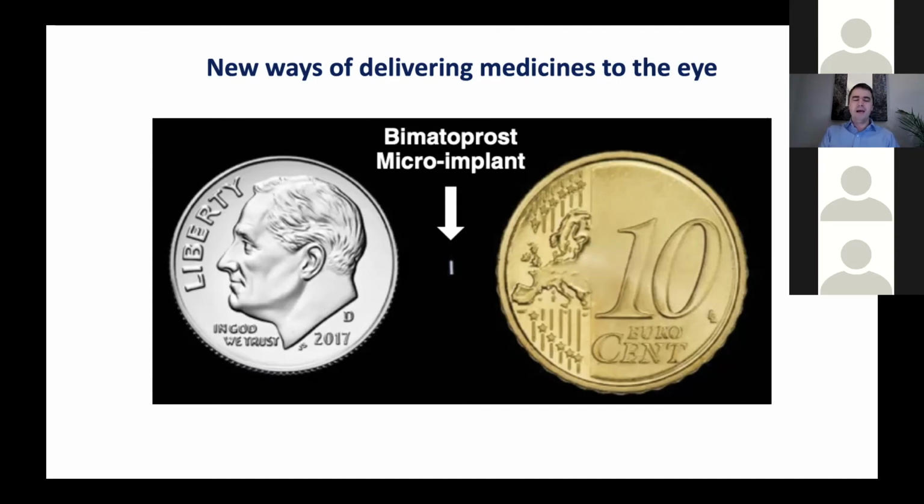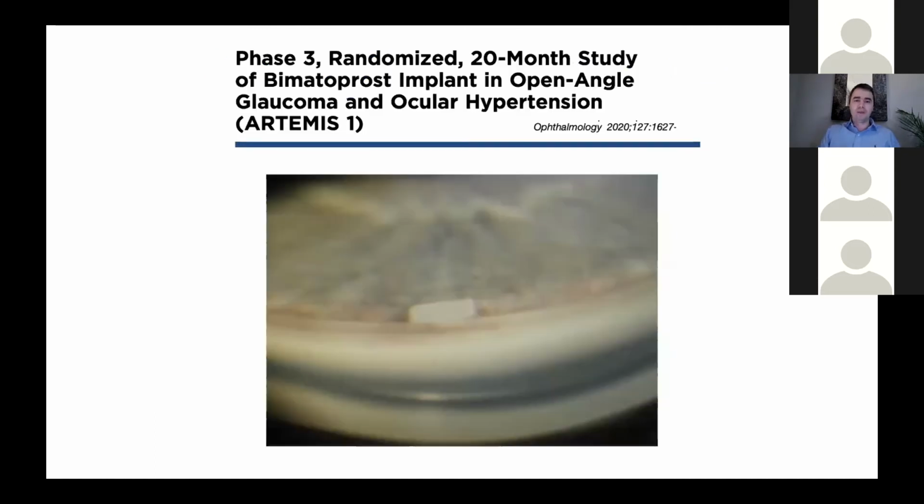This implant has a medication called bimatoprost, which is of the same family of drugs as latanoprost, bimatoprost, travoprost. So if you have glaucoma, the chances are you've had a drop that ends in prost. It's the most common family of drugs. This implant has the same amount of bimatoprost as a single eye drop, but it can have a very long-lasting effect. The implant is inserted into the front chamber of the eye, and then it sinks to the bottom of the eye. It's not visible, and it slowly dissolves over time and releases the medication, the bimatoprost.